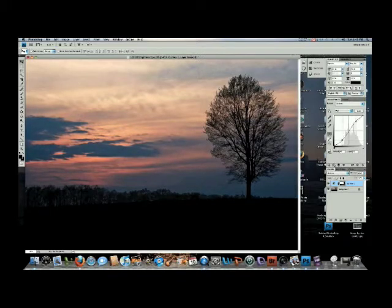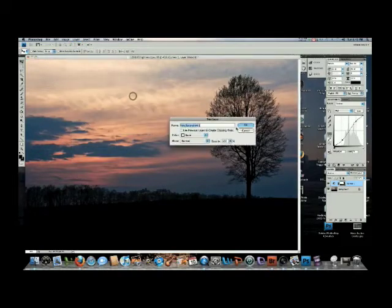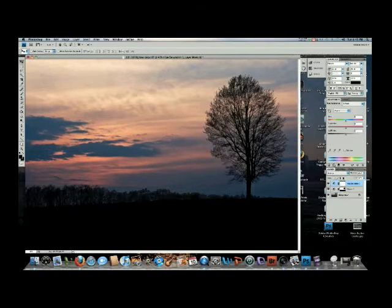That's good. Now if I wanted to do another adjustment layer while I've got that sky selected, I could go up to Layer again, do a new adjustment layer for something such as saturation, and now I've got a new adjustment layer with just the sky for saturation, and kind of put a little more, even more impact in there.